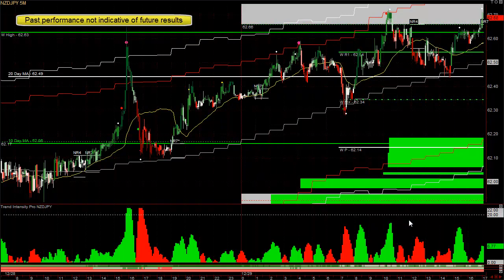It really didn't have that much strength. You might have bought the pullback here to the hourly. You can see the previous one did.